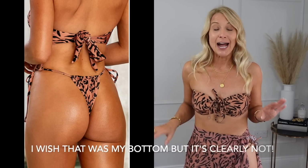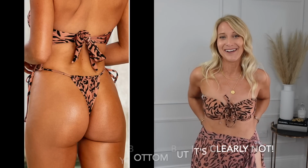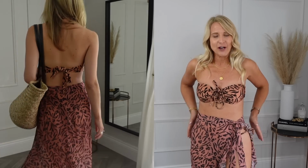Because quite frankly, I think I have seen teeth floss bigger than what I'm wearing on the bottom right now. But if you've got the sort of bottom that can cope with a really, really tiny little pant, then fantastic. One thing I would say is, if you are heavier around here, which is myself, don't go for the straps that are quite wide here. And certainly don't go for any that are wide and dig in.